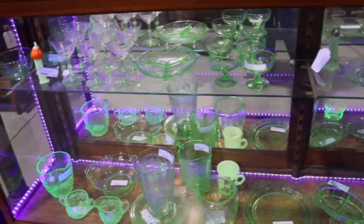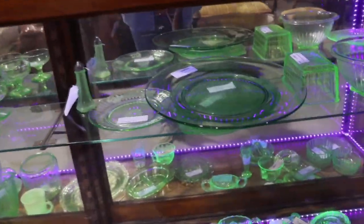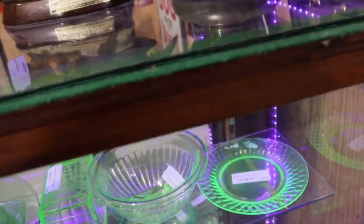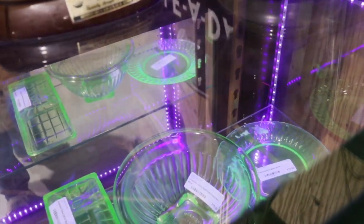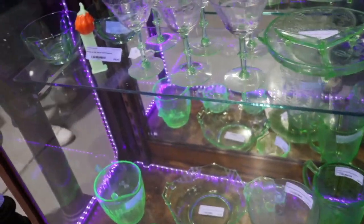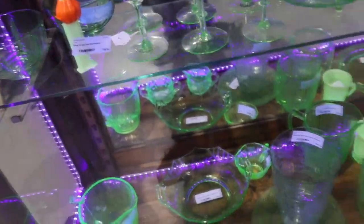Now all of my uranium peeps are going to jump for joy when they see this case. I love the way they've used the black light strips to highlight the uranium here. It really does show it off well. Now I didn't buy any of this uranium, and to be honest, it was priced a little high for what it was.